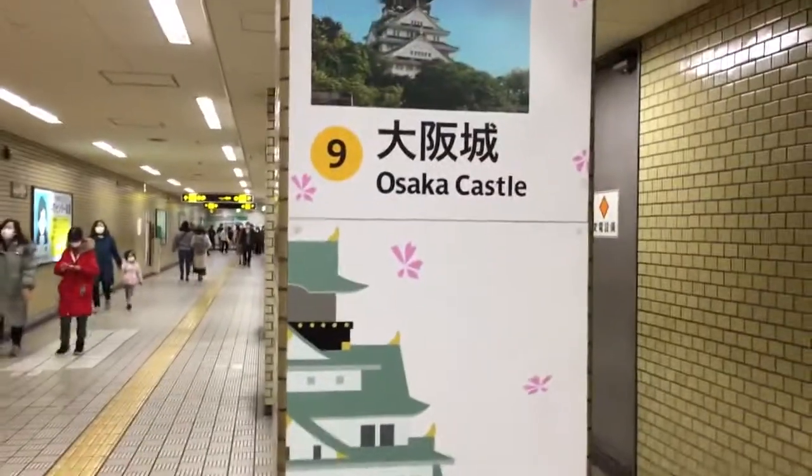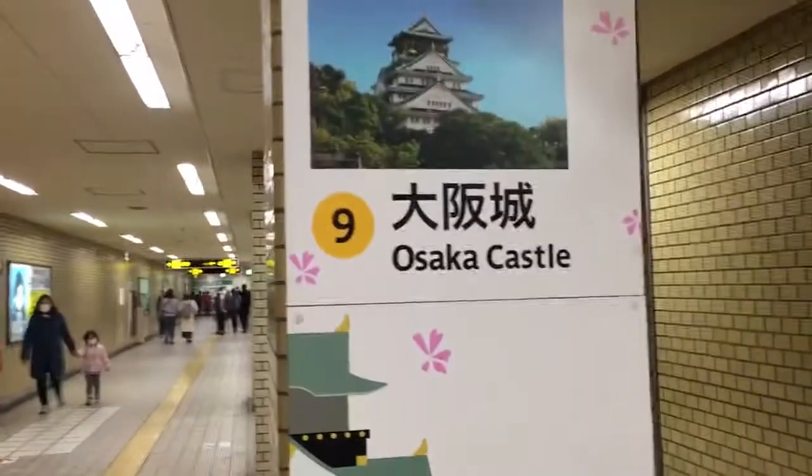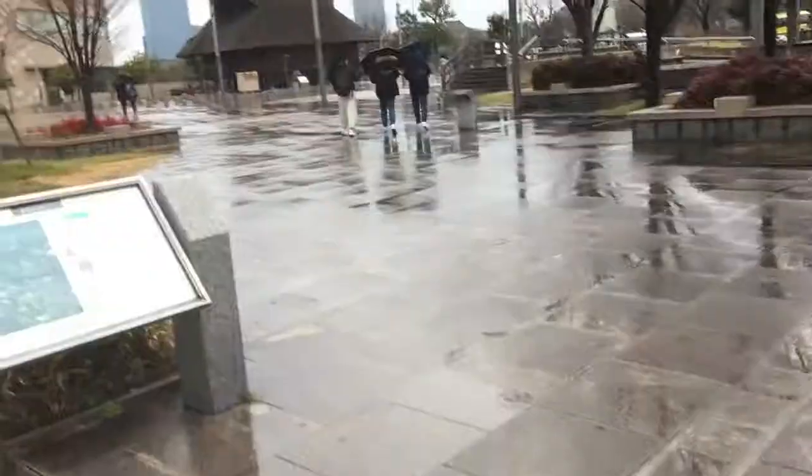Hey guys, so we're now heading to Osaka Castle. So here, which line is this? It's the Chuo line, right? It's the green line. So Osaka Castle is exit number 9. It's raining!